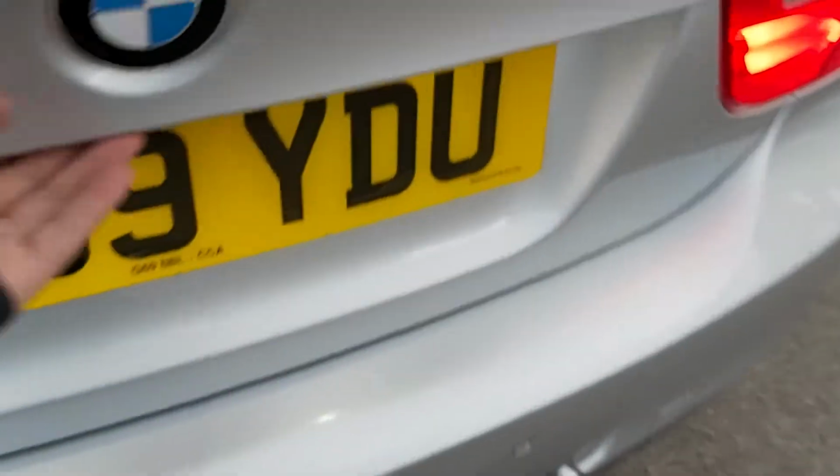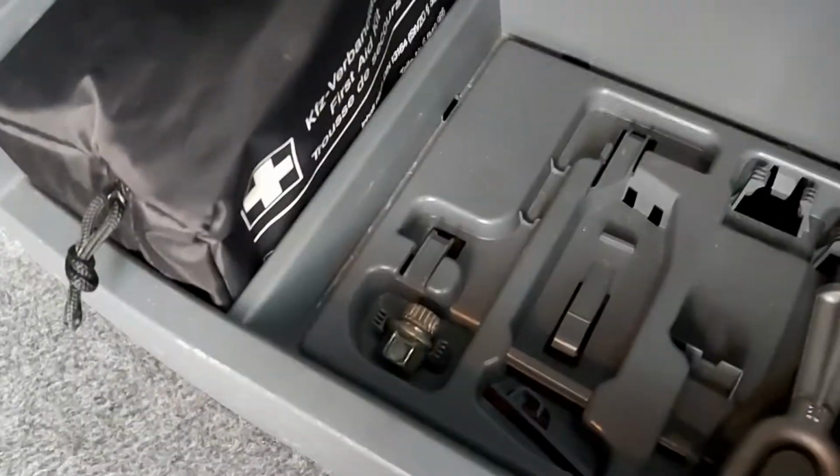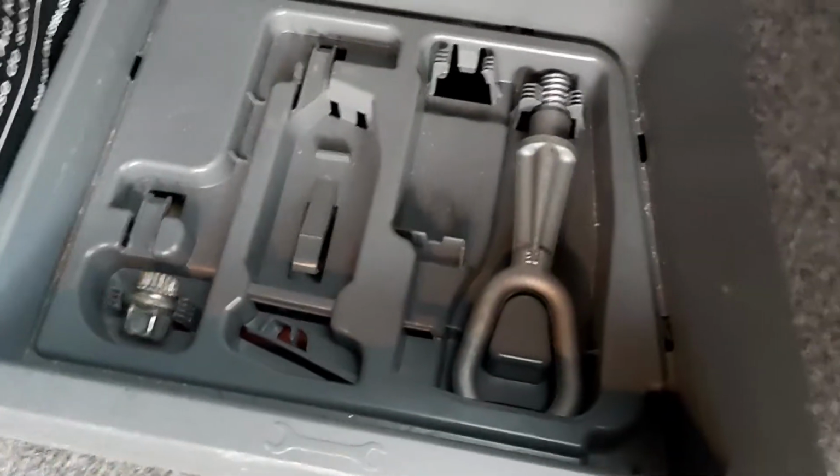Look inside the boot. It's very clean. It's got the first aid kit and it's got the tyre weld. Also under here, the corner here, we've got the locking wheel nut and the towing eye. That's the first aid kit there. The battery's underneath that panel there.